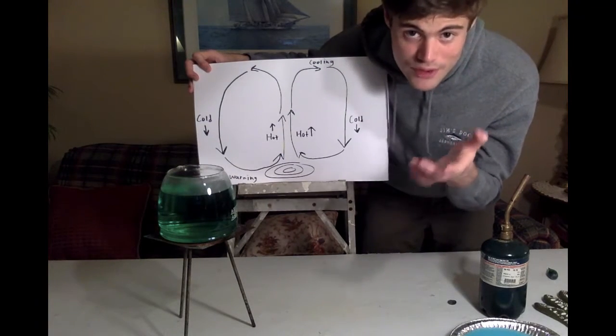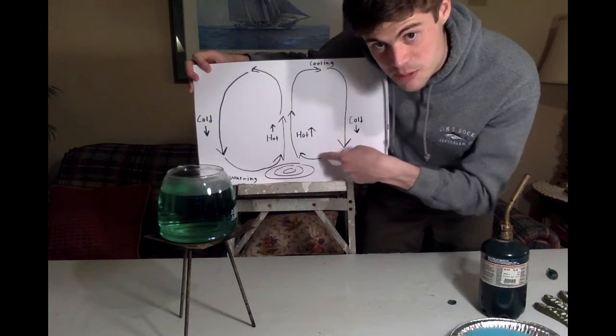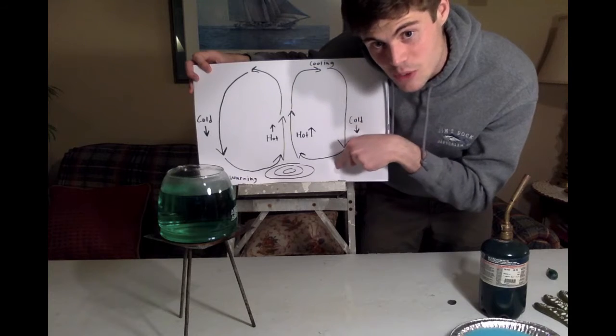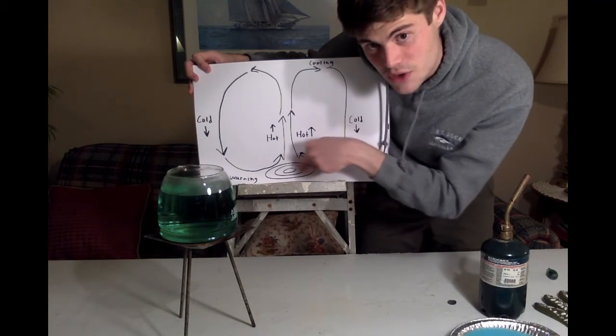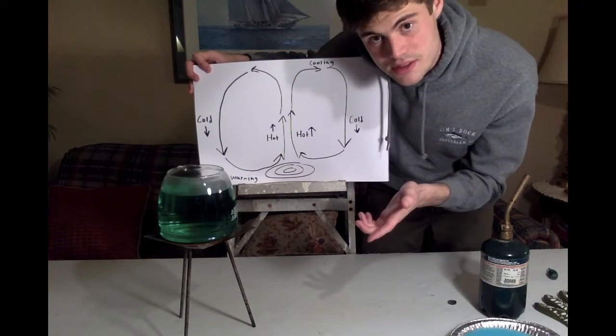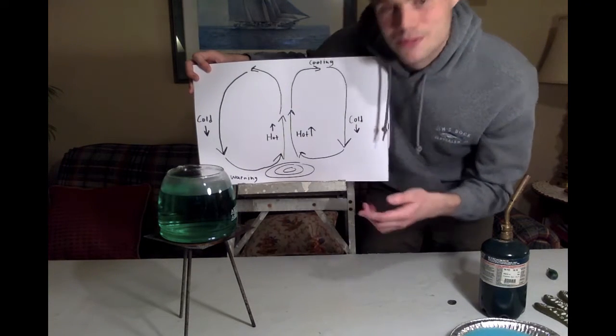Wind, of course, is moving air, and particularly in this part of the cycle here, close to the ground, where cool air is being warmed up by the surface of the Earth again and then being sent back up into the atmosphere, those are the winds that we experience here on the ground.